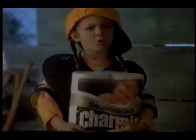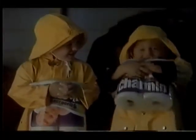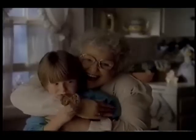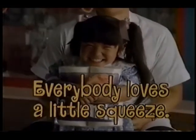Hey, you, don't hold back. Whee! Charmin says, don't hold back. Every family needs squeezing. Don't resist if it's soft, who needs a reason? Everyone should have some squeezing fun. And with squeezable softness, Charmin's the one. So, don't hold back. Everybody agrees. Take that softness and give it a squeeze. So don't hold back. Everybody loves a little squeeze.